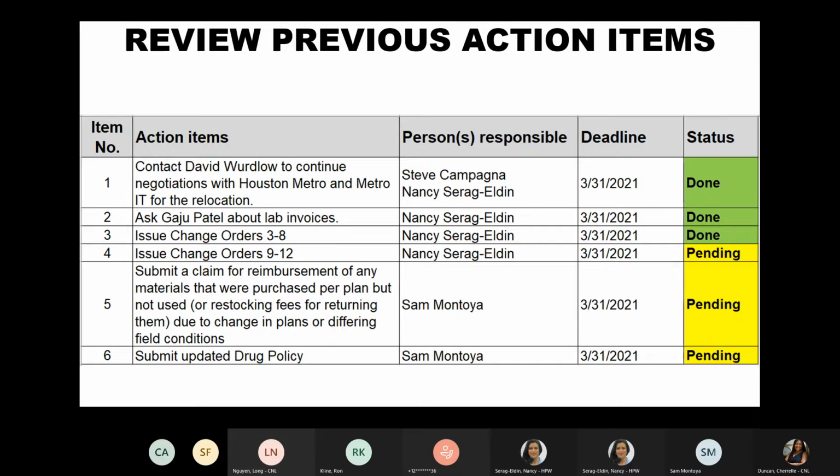Sam, have you ever had the time or a chance to submit that claim for reimbursement of materials, like the sanitary manhole that's not going to be used, for example?